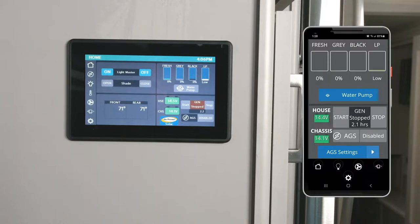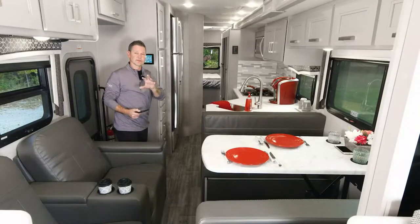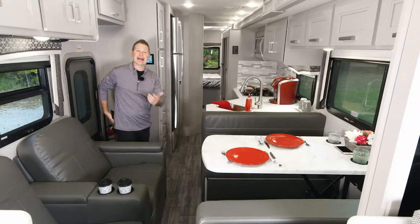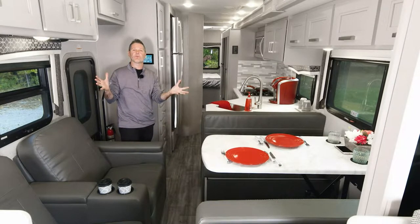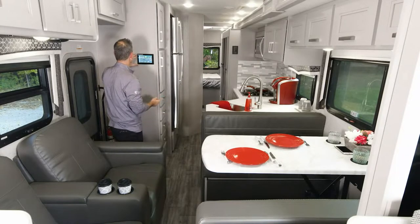Also check on your solar. This is really a nice option. So your Magnitude comes standard with 100 watts of solar charging. If you would like to have more, how about the Solar Plus package? Solar Panel Plus, 500 watts of solar, and that's going to upgrade you to a 30 amp controller, and you can check on that right here.